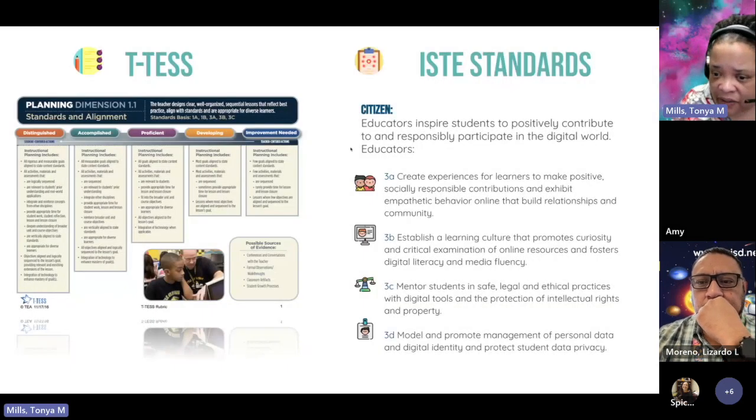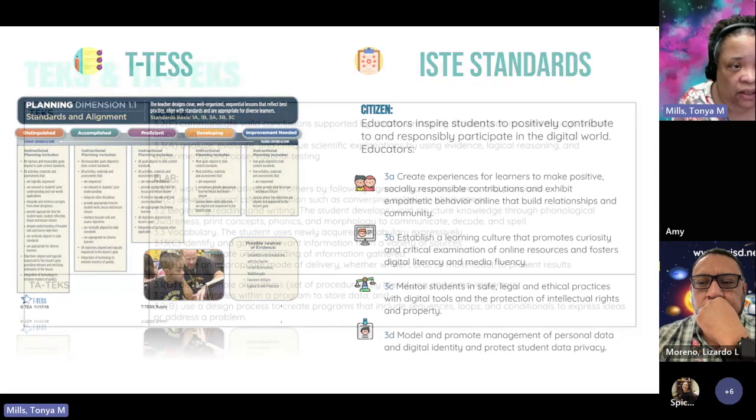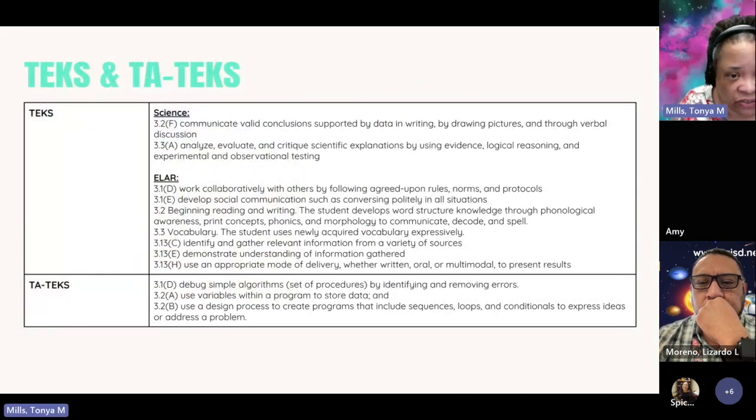The session that we're interacting with right now has many T-TESS and ISTE standards that relate to it. This one is to inspire students to positively contribute to and responsibly participate in the digital world, and the T-TESS that it maps to is planning. It also relates to our technology applications TEKS, and the TEKS for science and ELAR. The one that I forgot to put in here is the one that relates to math too, because a lot of the things that we do within the 3D printing realm relate also to coding. So that's part of the piece that also needs to be included in this.